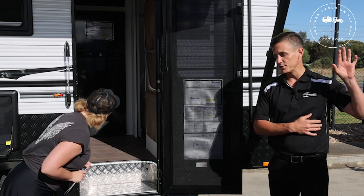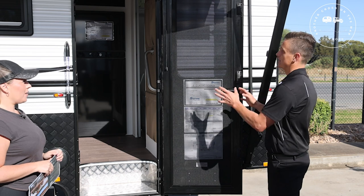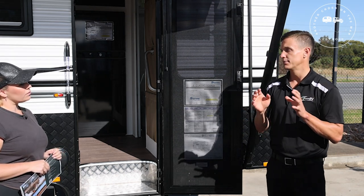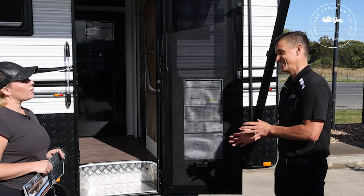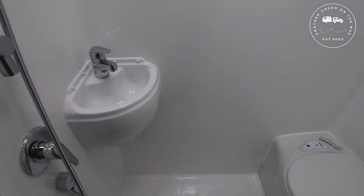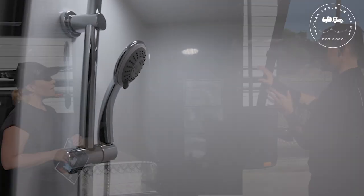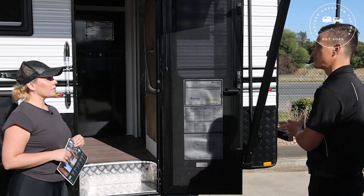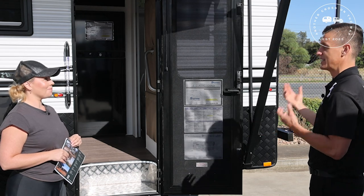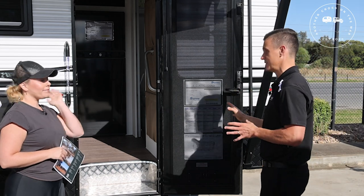I know we didn't spend a great deal of time in the bunk vans because we kind of ruled them out straight away. We wanted to go back to a two berth van, but a lot of the smaller bunk vans have a combined shower and toilet, meaning the shower and the toilet are in the one little room. Here, basically the back third of this caravan is a separate shower, separate toilet, full ensuite, so you can shower in peace, go to the toilet in peace, and have somewhere to get changed, with a mirror so you can do your hair and makeup.